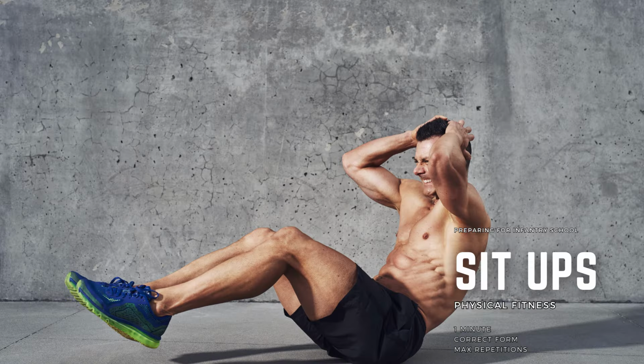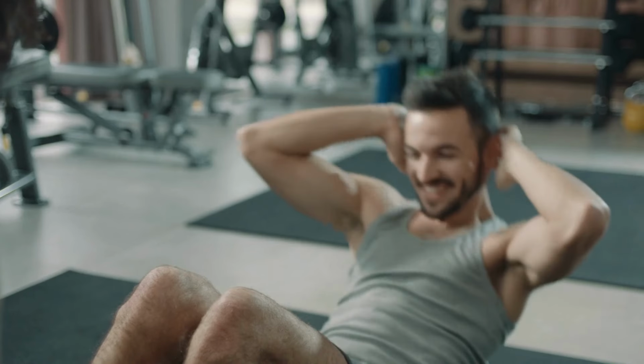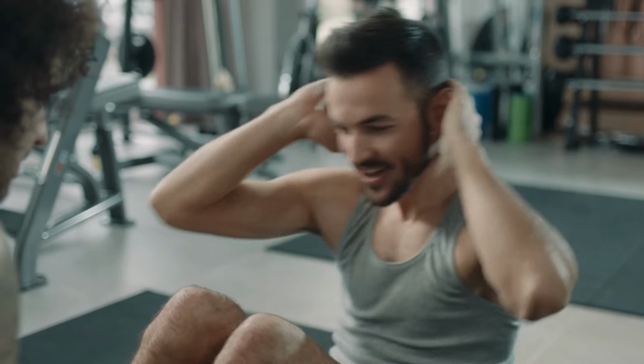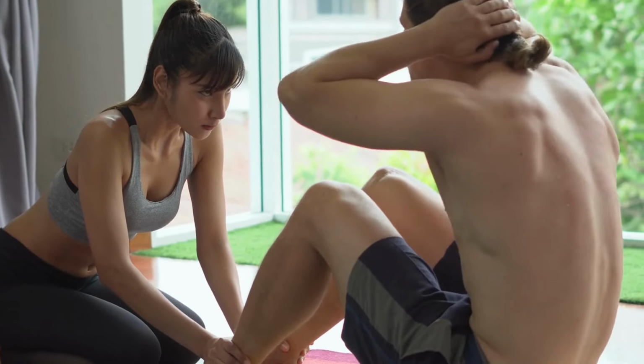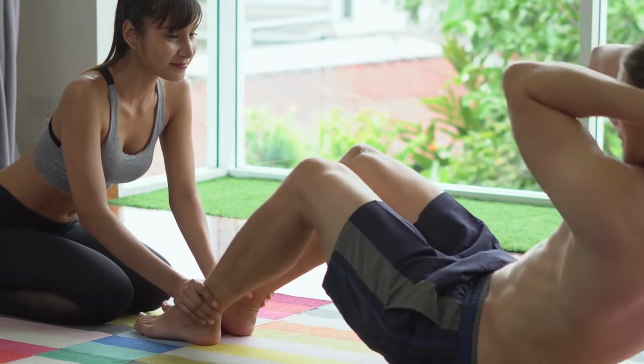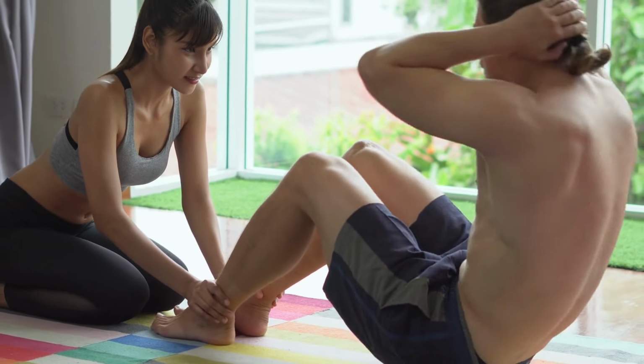Now you will move on to 1 minute of sit-ups. Start by lying on your back with your knees bent at a 90-degree angle and feet about 12 inches apart. Interlock your fingers behind your head, and it's best if either someone can hold your feet or you can lodge your feet under something to keep them held down while doing this exercise.